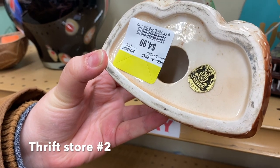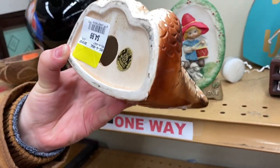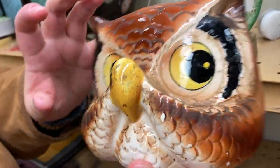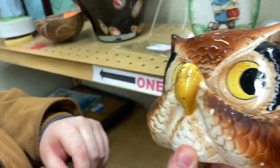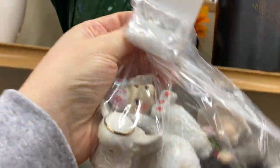Chadwick, Japan. Oh, what is it? It's so dirty. I don't know. It doesn't hold anything, does it? I don't think so, no. It looks like a napkin holder at first. I thought so too, until I picked it up. That's interesting.